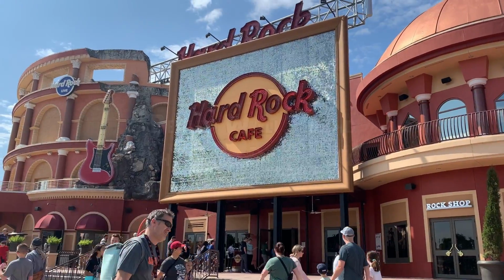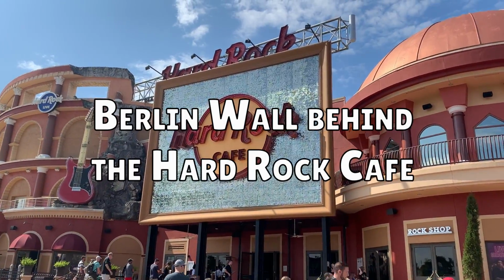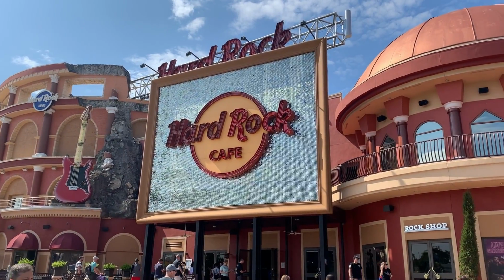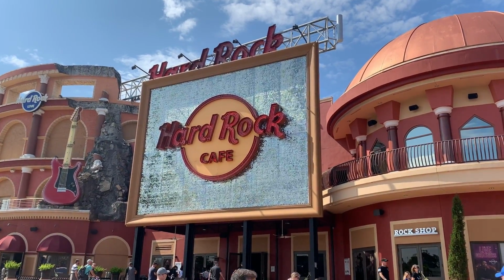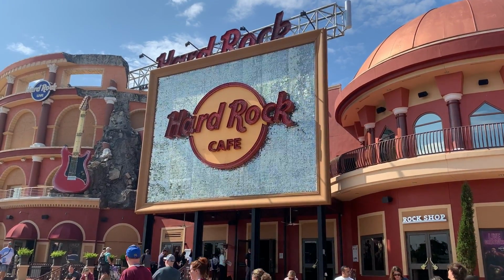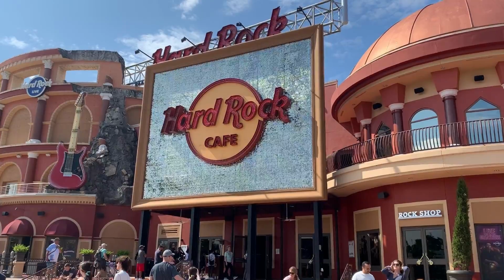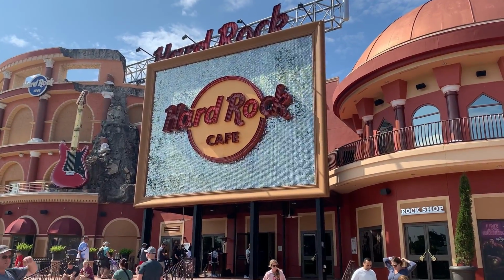Next is one of my favorite Easter eggs at Universal, and I love this one because not only is it a really cool piece of history to see in person, they actually hid it. It's not out in front for everybody to see and take a picture of and post on Instagram. You have to go looking for this one or know where it is. And that's the slab of the Berlin Wall that they have hiding behind the Hard Rock Cafe.